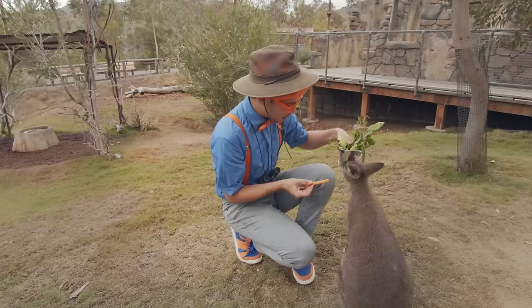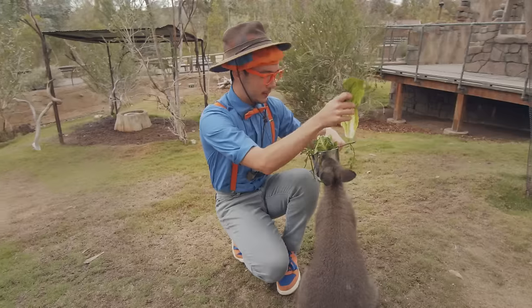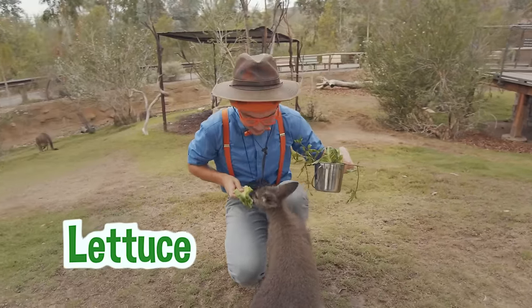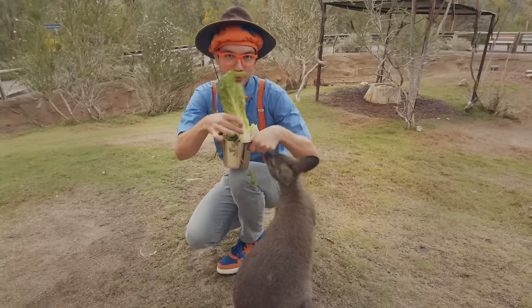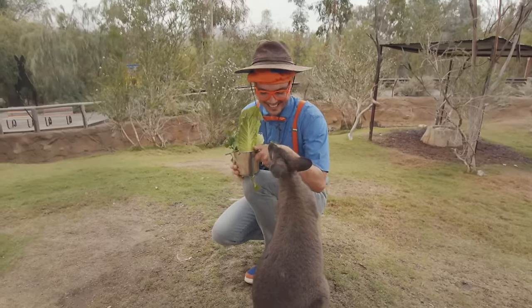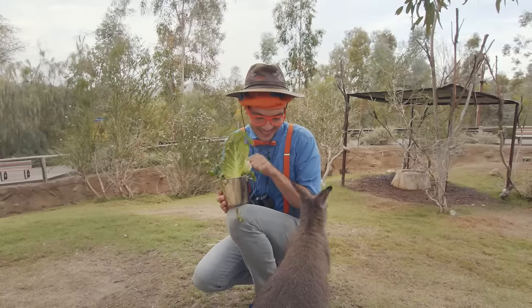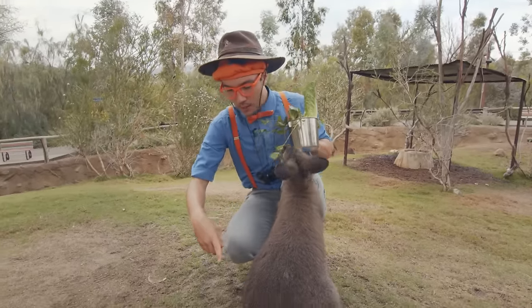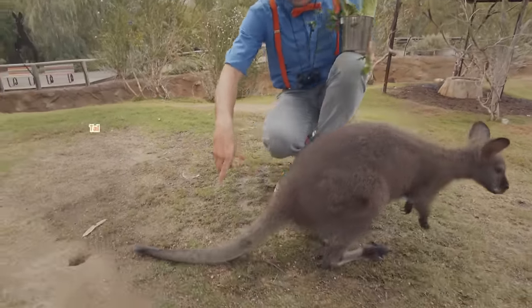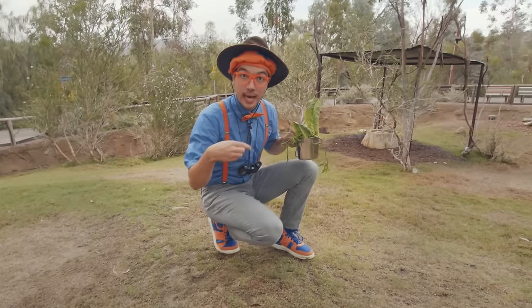Whoa. You want a sweet potato? Do you want some lettuce? Took a little nibble. I think she wants some treats. Okay, I'll give her another treat because she's being so good. Whoa, do you see this? Look, Bee has a really big tail. Hey, Bee. Whoa, did you see that?